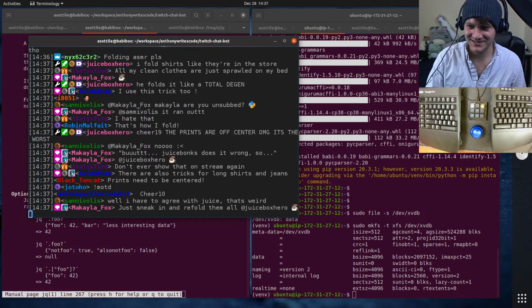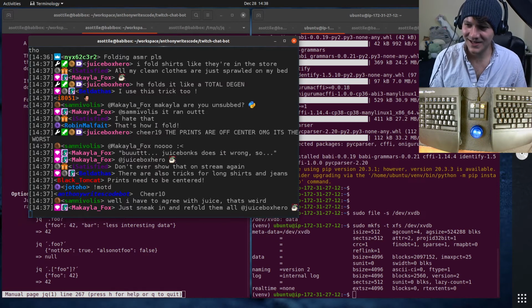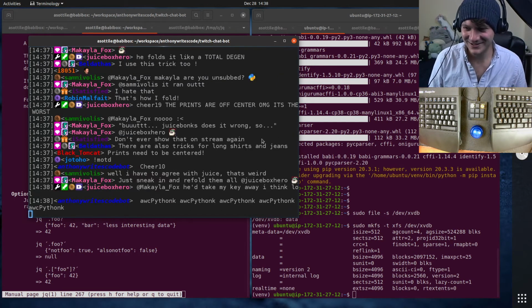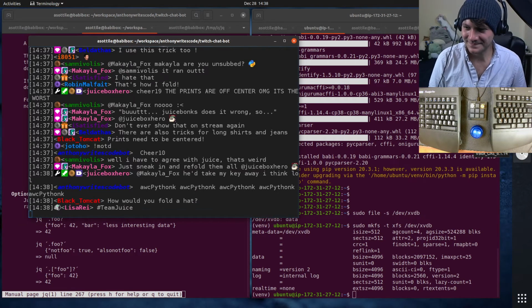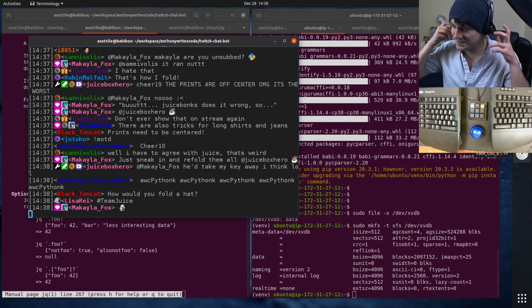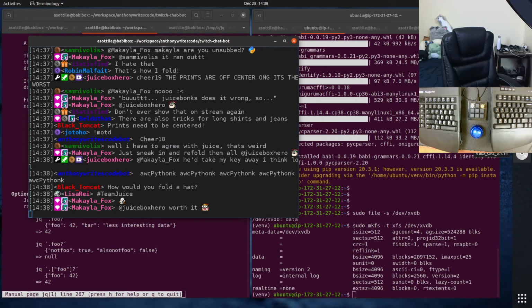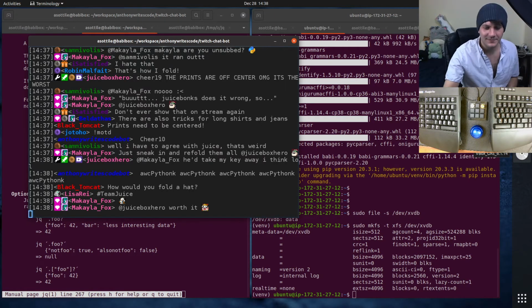iSatisfied says I don't fold my clothes at all. Michaela says, let me spam my Anthony emotes so I can see them in the terminal. You're not subbed, Michaela. Your gift sub ran out. Black Tomcat says folding t-shirts isn't even controversial if socks are, though. I do fold my socks in a particular way also. But I think Juice folds her socks in the same way that I fold mine. I fold them in the way that people don't like, for whatever reason.